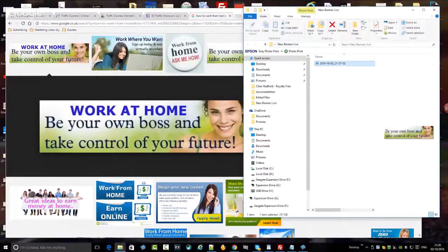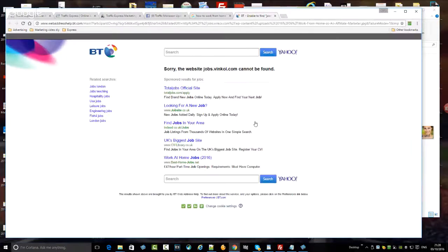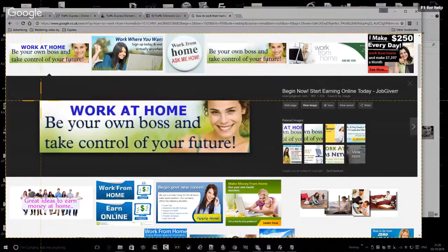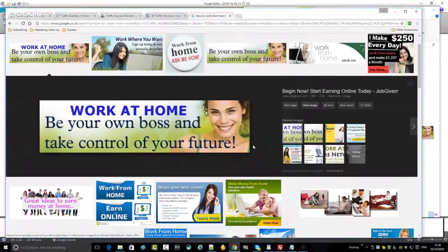So let's take the one now with the work from home. With this one here, I'm going to try and do the same thing and see if the site shows up. View image. No, the site doesn't show up. So eventually, that's what happened. The browser just completely gives up on that image on that website, and it goes back when the website is back up or the server stops crashing so much. So we do the same thing, snapshot the image.